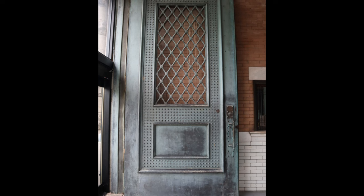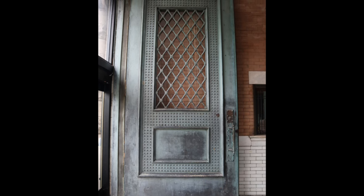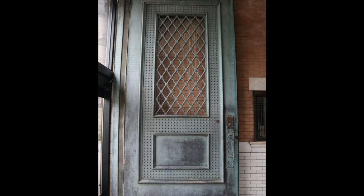This is one of a pair of massive exterior bronze doors. The scale of the doors can be judged by the height of the modern door at the left, which has been recently installed as a part of the restoration work.